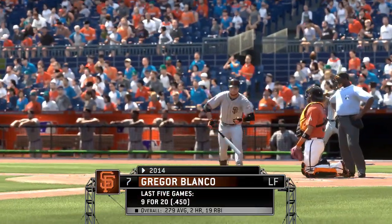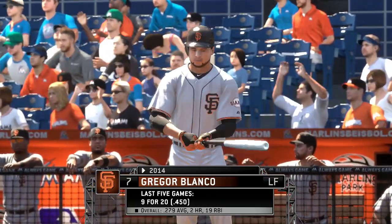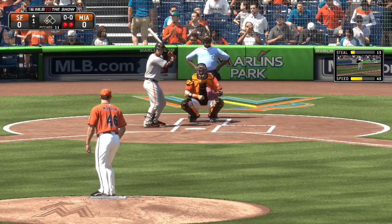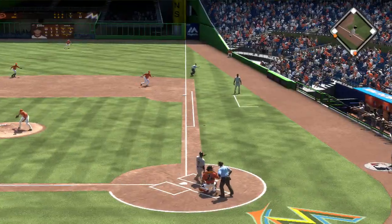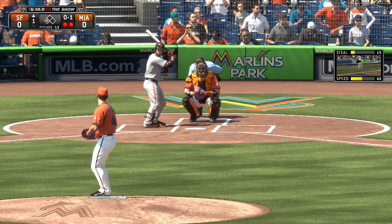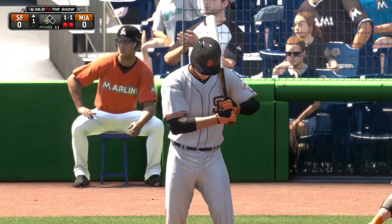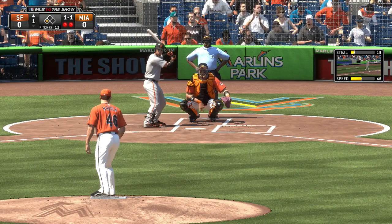Gregor Blanco will stand in, and he's been tearing the cover off the ball the past few days as you see his numbers from the last 5 ball games. Now here's one hit in the air to the right side, but this is back into the seats, a foul ball. Runner away from third, now the pitch. Off the plate, 1 ball, 1 strike. That's what you have to do against a big sweeping slider like that. It starts in the zone, and it's probably going to finish out of the zone, so that's a good job just to lay off.